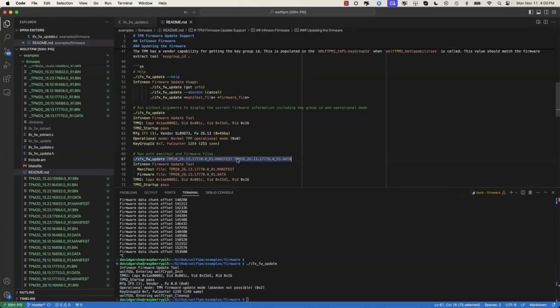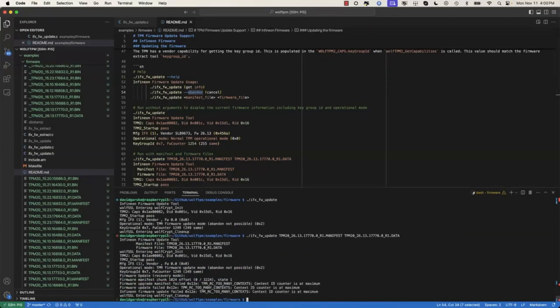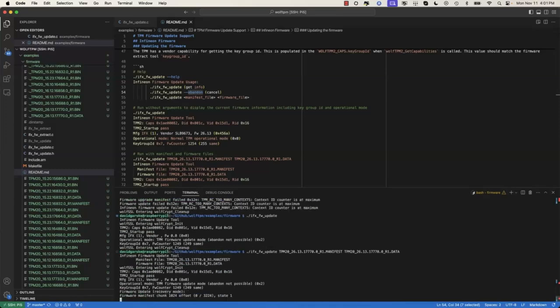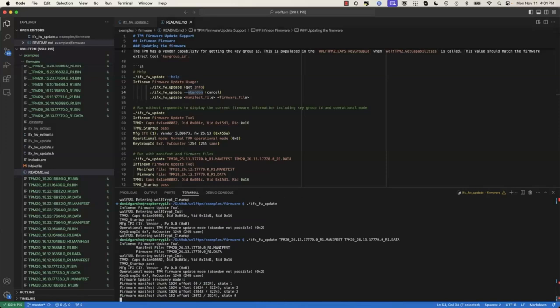If I run this again, it'll run in another mode. You do have the ability to abandon, but in this case you don't, because the firmware's been erased. Of course, I have to reset the TPM again. One sec. Okay, so I'm back. I reset the TPM module. If I run the status again, you can still see the same thing. But now I can actually run the update and it'll continue and finish.